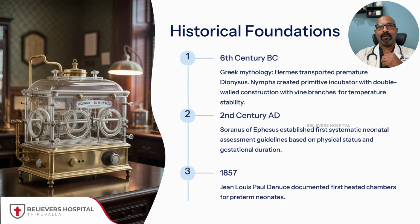Fast forward to the 2nd century AD, where Soranus laid the foundation for systematic neonatal assessment. He proposed criteria to decide which infants were viable for further care based on their physical condition and gestational maturity. This represented humanity's first structured attempt at neonatal evaluation.